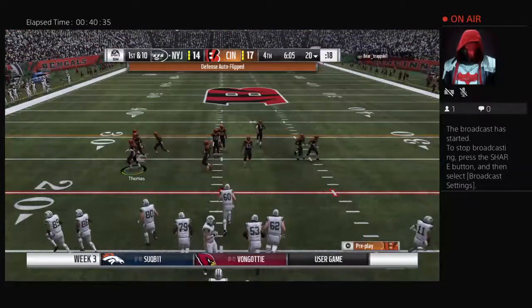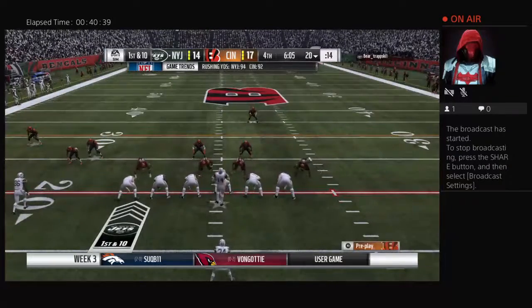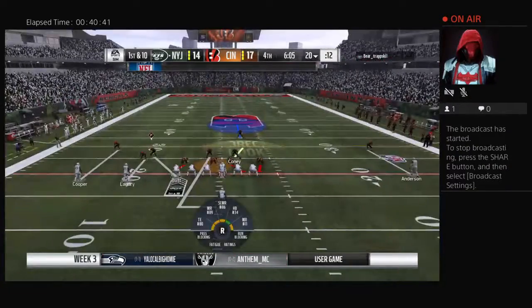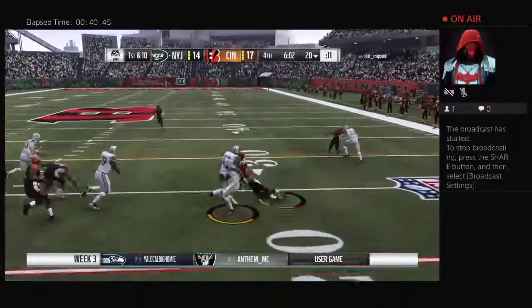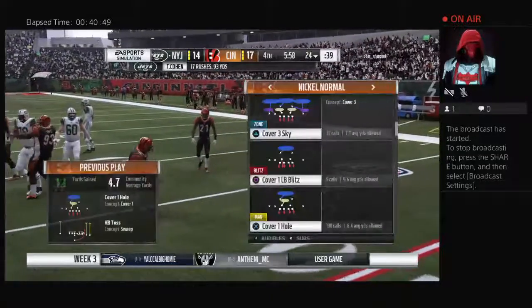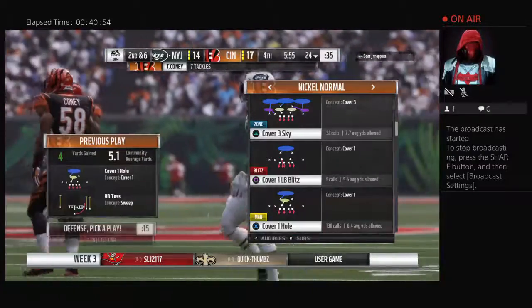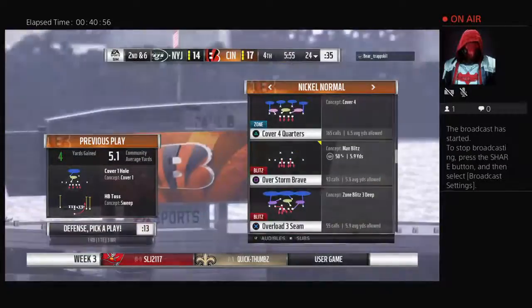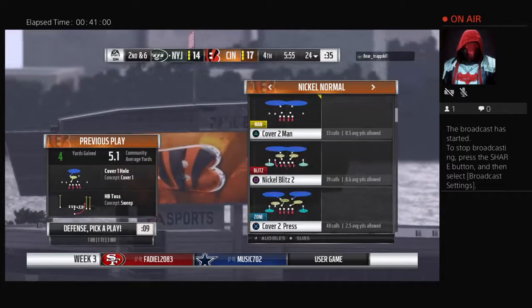Some good games going on in the early window. This might be the best of the bunch. Now they'll run it on the toss. Gets this to the 24 for a gain of 4. When we see those runs to the perimeter, when we see those runs to the edge, we think about big breakers, don't we? In this case, it was a modest gain, but it does open up possibilities here on second down.